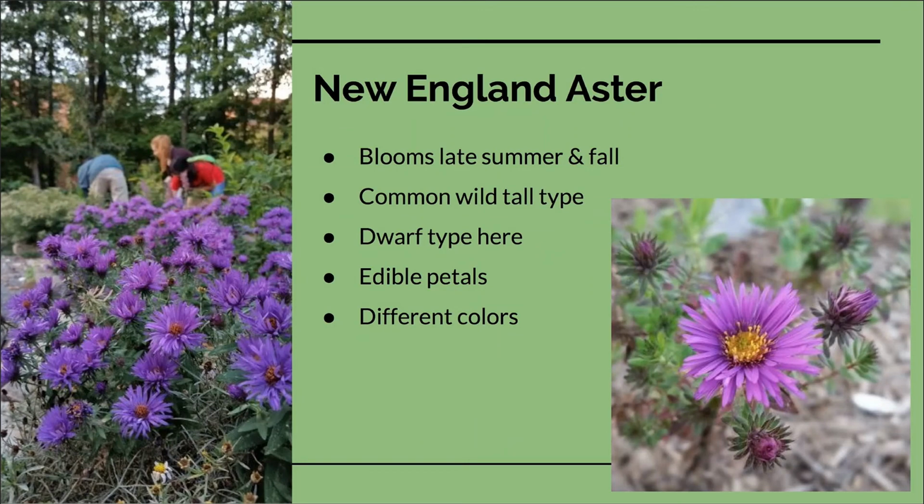People send me photos like, what is this plant in the food forest? It's gorgeous. We have it in multiple areas like most plants. And so in the fall, September, October, these short dwarf bushes are everywhere throughout the food forest, blooming with these gorgeous purple colors. Some of them are also pink. And these petals are actually edible. So you can rip off the petals and eat them.